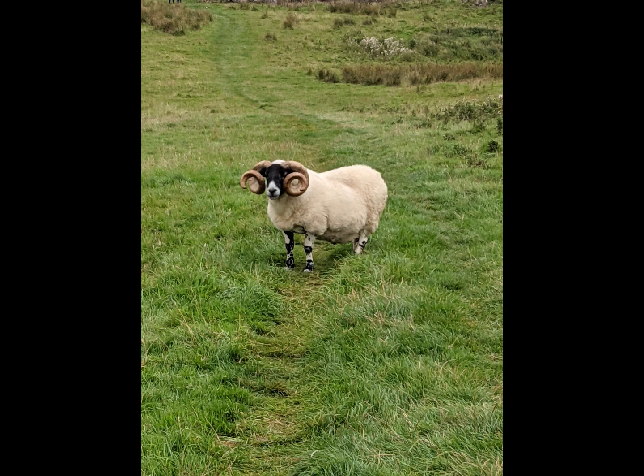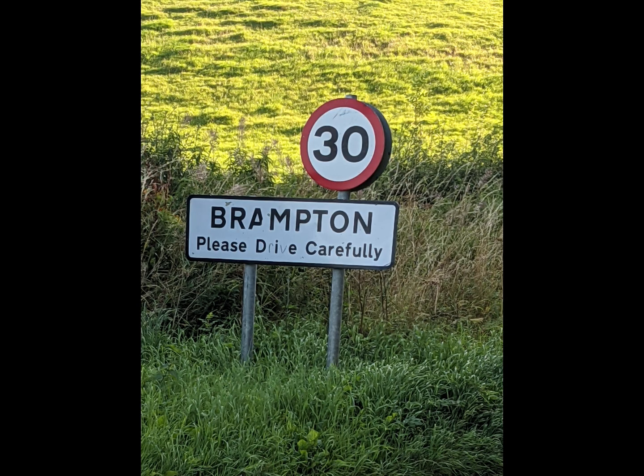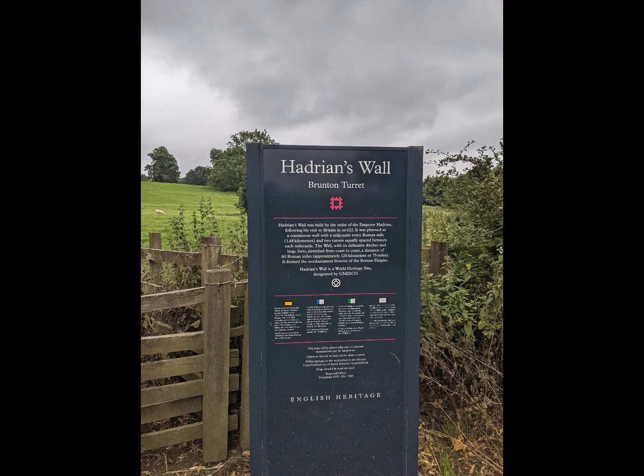We also heard a number of locals just talking about it. It was a moment of pure magic, and we knew that we were doing the right thing by hiking Hadrian's Wall during COVID times. The following day, we continued our hike westward, passing through Carlisle, which was the largest town besides Newcastle that we would go through.